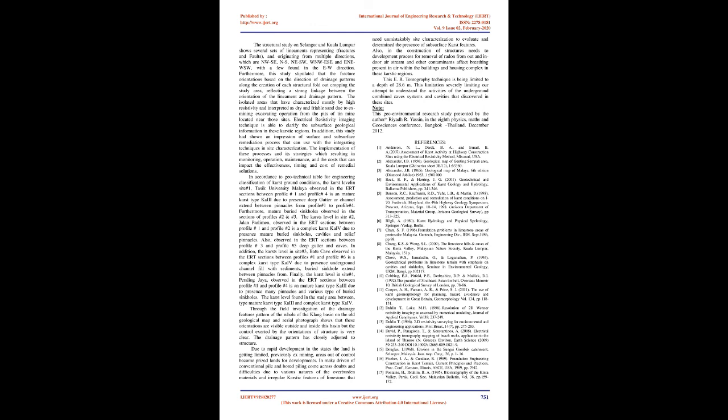various types of buried sinkholes. The karst level found in the study area is between mature karst type Ka and complex karst type Ka due to rapid development in the states. The land is getting limited, and previously mining areas out of control have become prized lands for development.